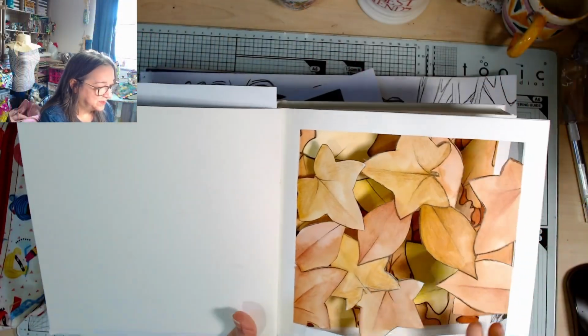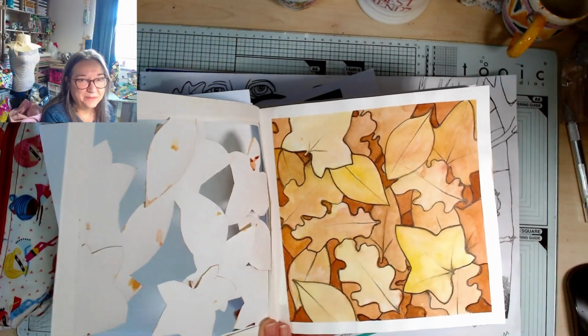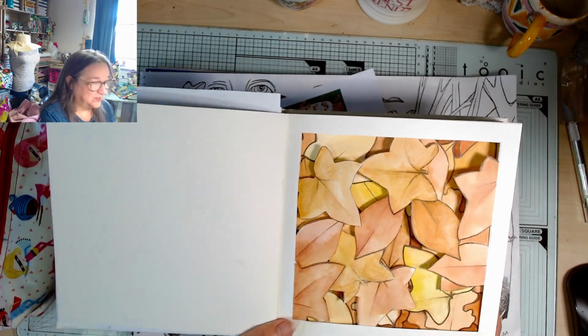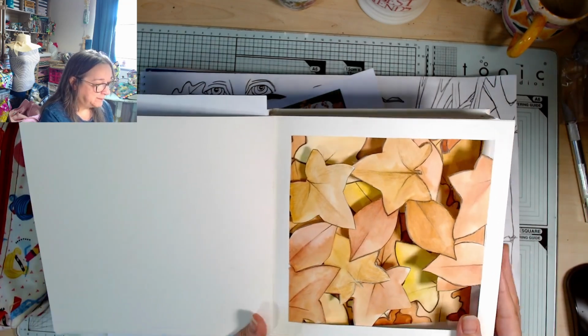So in the end, I did the first 3. I did a video showing how I did the autumn leaves. Here we go. This was the autumn leaves, on which I started with a negative painting and then created a couple of layers. So it looked like a big pile of autumn leaves.